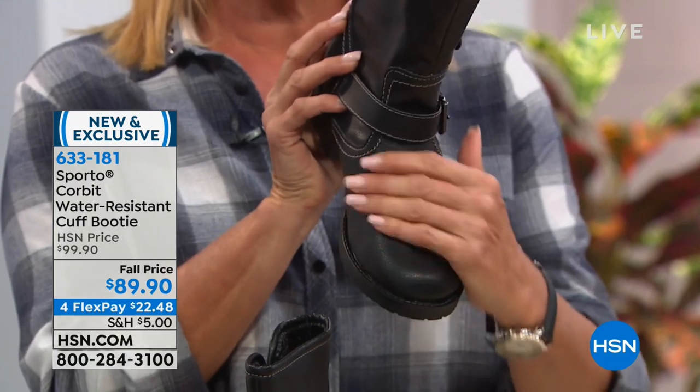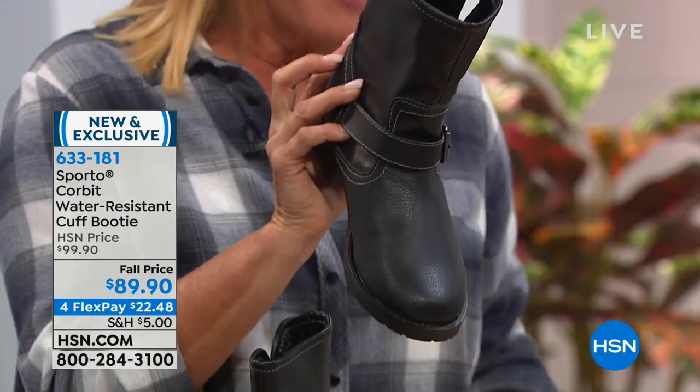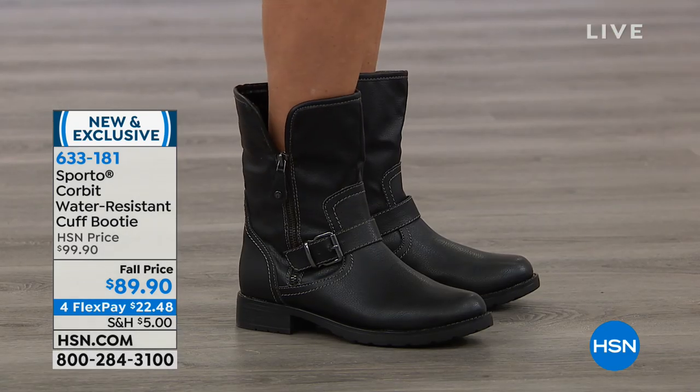But there's plenty of room up in here, so if you wanna wear tights or socks or anything like that, you can. By the way, we do have a 3-pack of socks that are available from Sporto. So if you're the kind of girl who just likes to have socks on, then we've got those available.